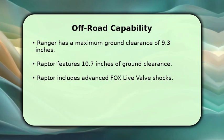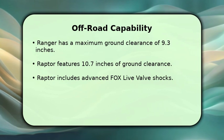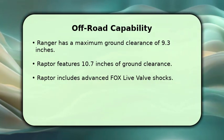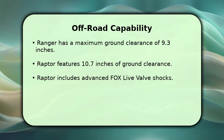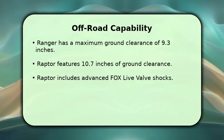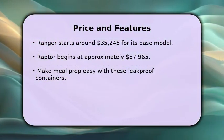Beyond raw power, off-road capability is where the Raptor truly shines. While the Ranger offers solid performance with up to 9.3 inches of ground clearance, the Raptor elevates this with 10.7 inches. It also features specialized FOX Live Valve shocks and a unique coil-sprung rear suspension, providing superior control and durability over challenging terrain.